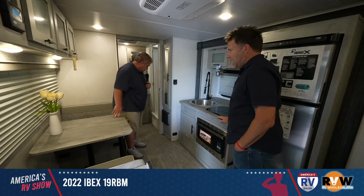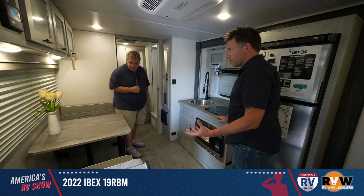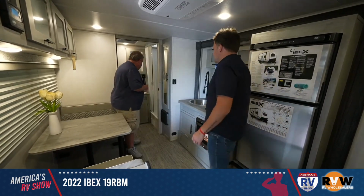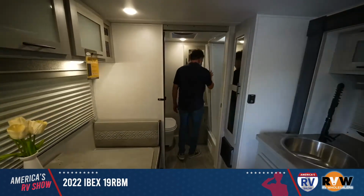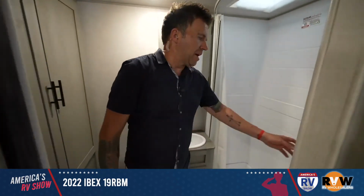Exactly. All right, so the dinette area is obviously a little smaller, but it still makes into a bed. Which is kind of cool. You've got some storage above it. I'll get out of the way, but you've got a full-size shower back there. Toilet, sink area. There you go, the water miser on there.